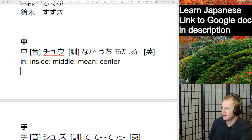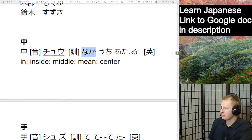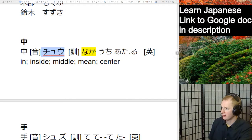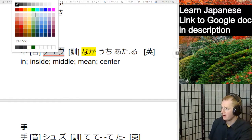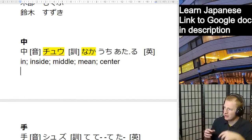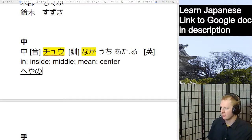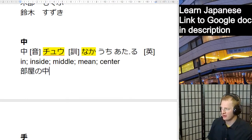Okay, next one, naka. Alright, so we have chu and naka. I would say that these are the two most useful ones. Now this is a very broad word in Japanese, just like it is in English, okay? So inside, middle, center, the mean, although you're probably not going to know that meaning so much. Inside something. Okay, so the easy one, which we probably come across a lot, heya no naka. Heya no naka.